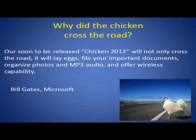I drive the students crazy with this. Why did the chicken cross the road? Well, Bill Gates says our soon-to-be-released Chicken 2012 will not only cross the road, it will lay eggs, file your important documents, organize photos and MP3 audio, and offer wireless capability.